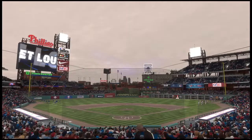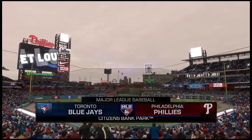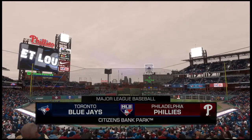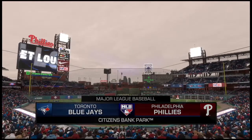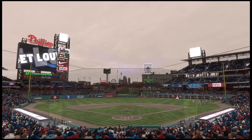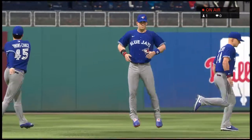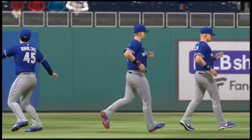MLB Network's coverage of Major League Baseball is on the air. Tonight we wrap up this brief two-game series between the Toronto Blue Jays and the Philadelphia Phillies. The Jays have now won 5 consecutive games. They'll aim to continue their winning streak next.